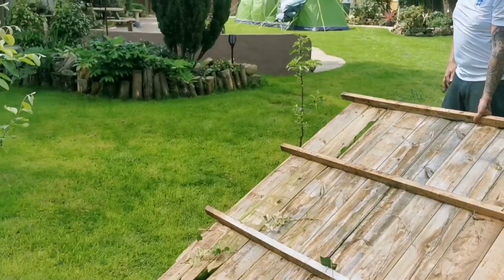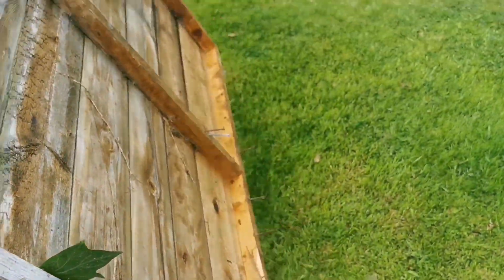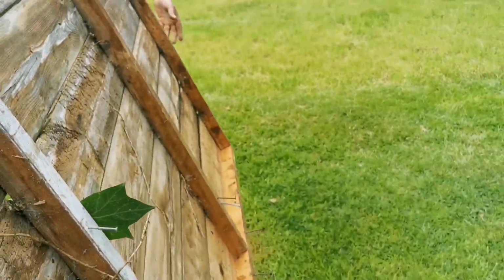It's a long way to the skip. You good? Yeah.